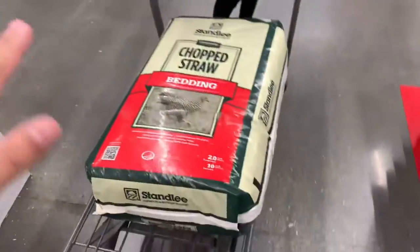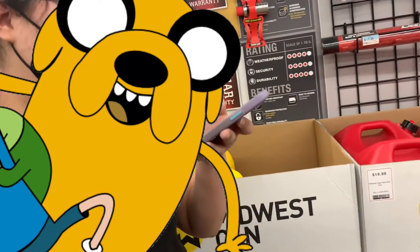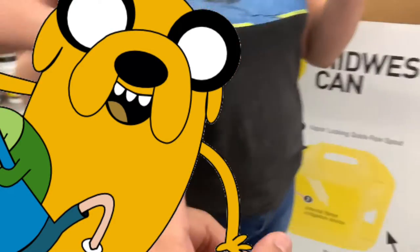Mm-hmm. Well, what we got so far? We got some calcium enriched food and a place to keep them undisturbed and some straw or hay for the places that they need it.